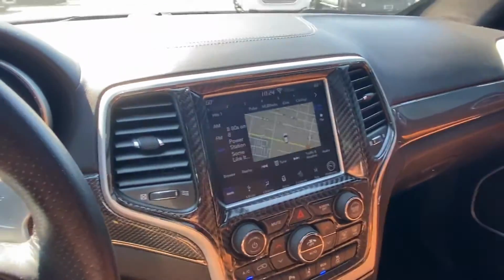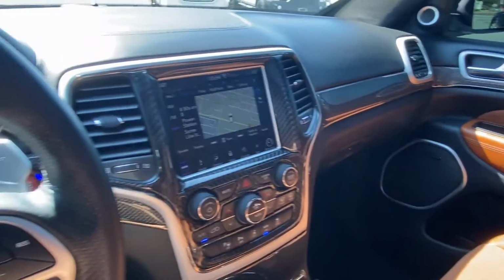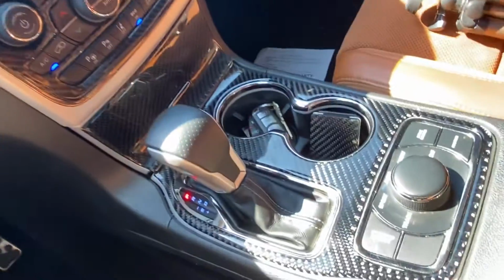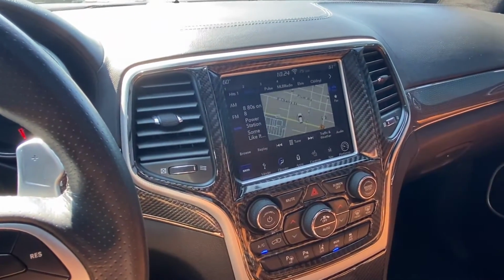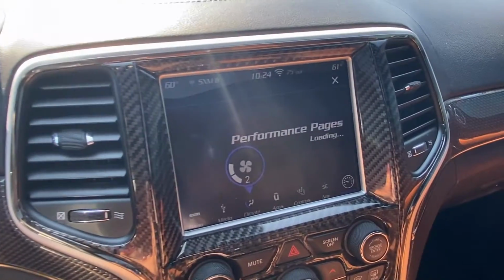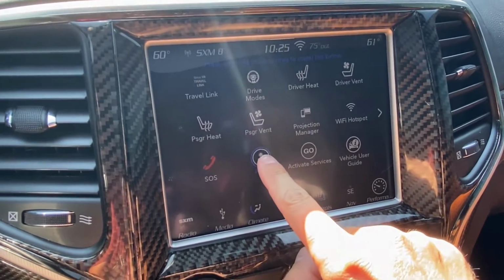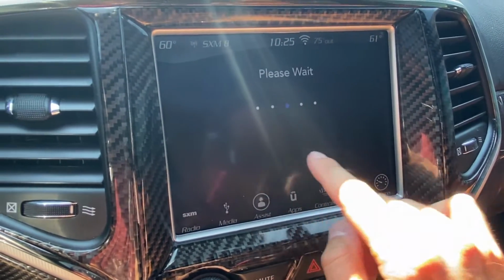So a couple cool things about this infotainment system, which I'm not the craziest about. There's nothing wrong with it. It just seems sort of okay, but I do love the carbon fiber trim, which goes everywhere on the doors and on the center console right there and on the dash. That looks fantastic. But the SRT and the Trackhawk here have what's called Dodge's or Jeep's performance pages. Performance pages loading. Now, one thing that's cool, when you go to the main screen, this Uconnect apps, you can move anything up here down to the bottom if you want it down there. I think you can do that with a bunch of different stuff.